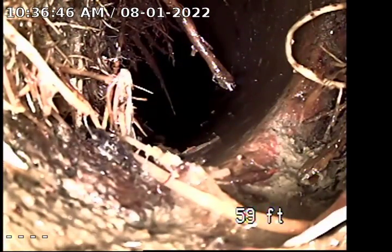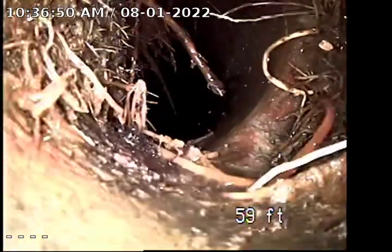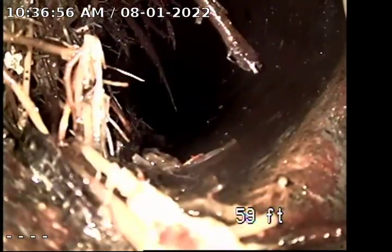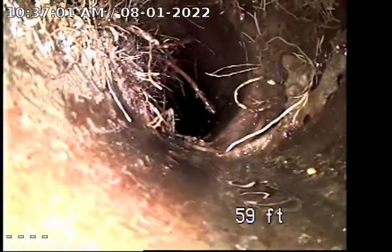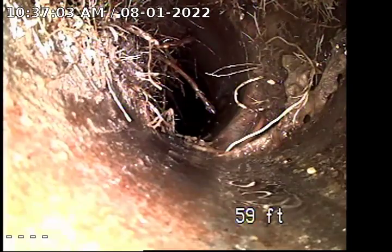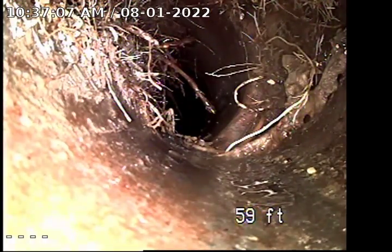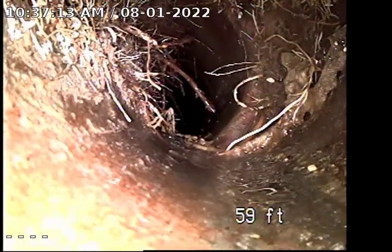Some major root intrusions at 59 feet, and potential shift in the clay line, it looks like. Cannot tell, maybe even. Looks like a shift in the line. It's marked with the green flag.